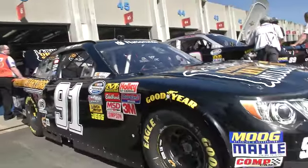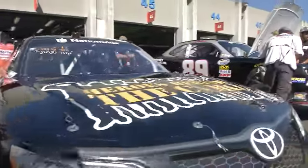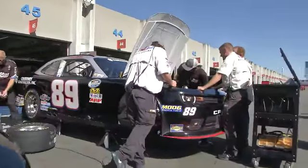Jeff Green, the number 91, supportmilitary.org Toyota Camry this weekend for the former series champ. Morgan Shepherd's car right now.